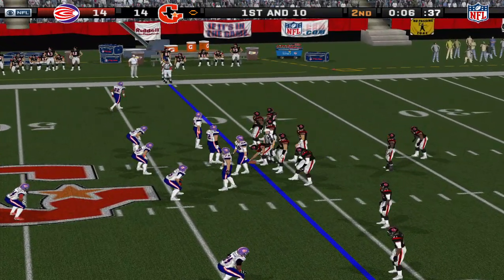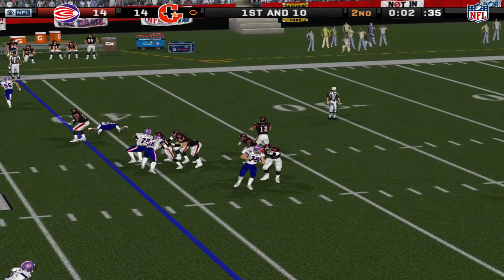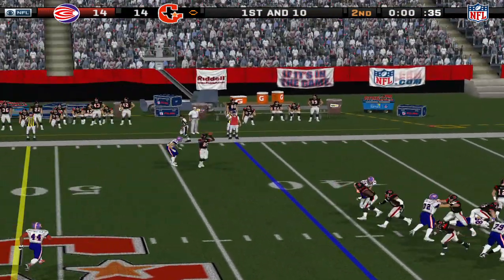Looks like they'll go with the hurry up here. They'll pay for the first down. With the throw.